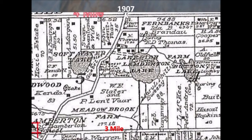So this tells us one thing right now. We know that M.L. Phillips is a she. And you can see that there is a small section of the southwest shore, Meadowbrook Farm, that's owned by W.E. Slater and P. Linsvar, names that should be familiar from past maps that we've looked at. And I will notice that Mary never owned that small bit of shoreline on the southwest shore that the Meadowbrook Farm is connected to.